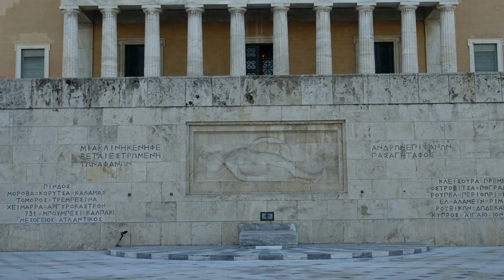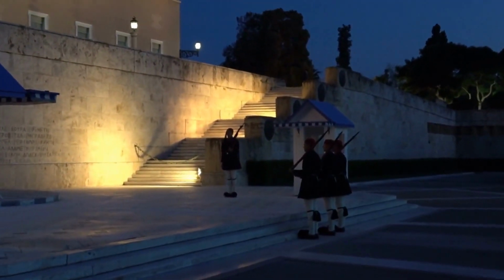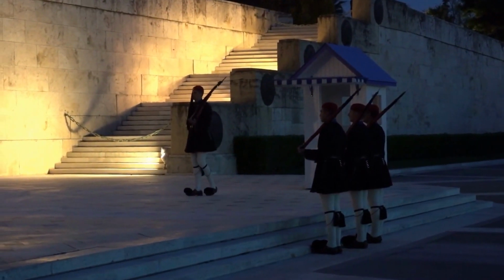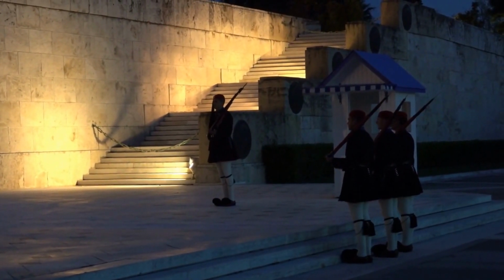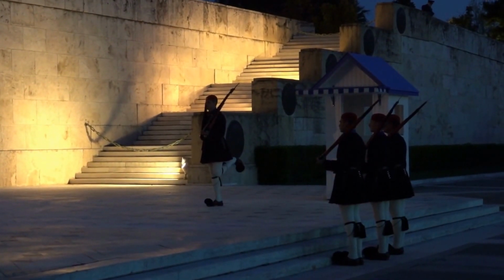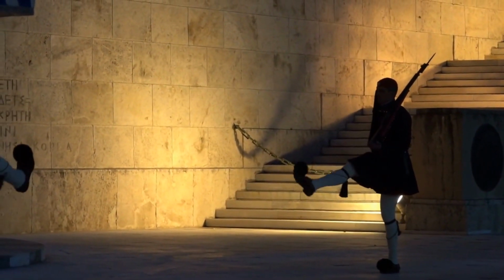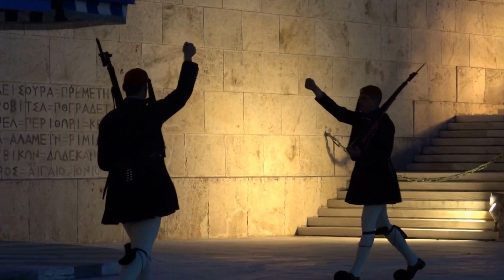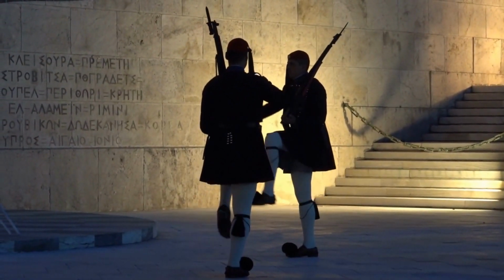The tomb is guarded by the much-photographed Evzoni, an elite infantry unit of the Greek army. These colorful characters are clad in traditional pleated kilts, white breeches, and shoes with pom-poms. They may look goofy to a non-Greek, but their mothers and girlfriends are very proud. The soldiers do a ceremonial changing of the guard at 5 minutes before the top of each hour. There's also a less elaborate crossing on the half hour.